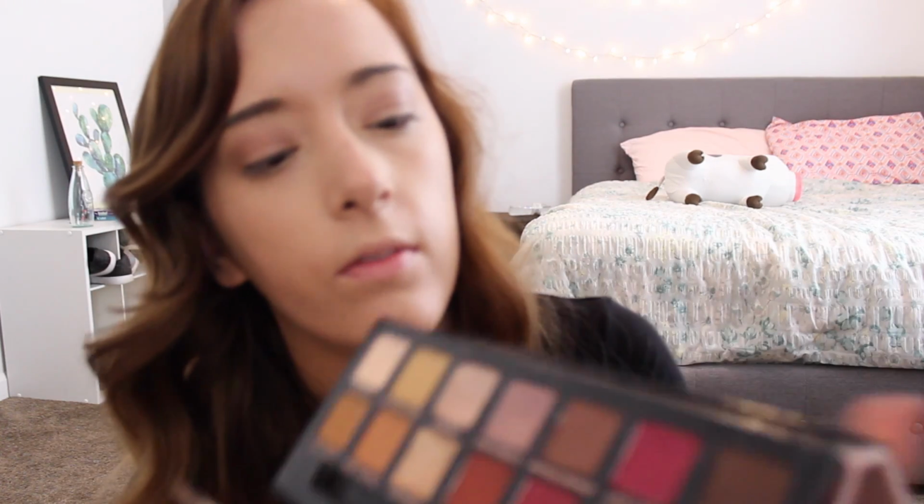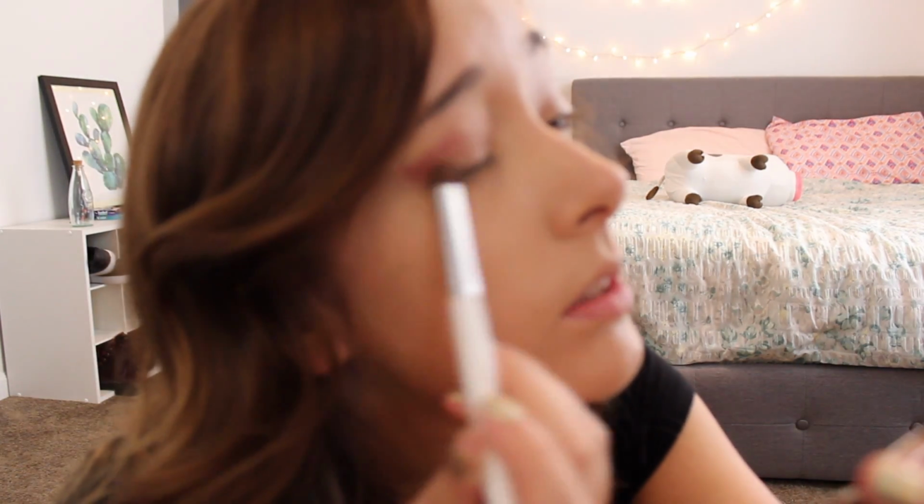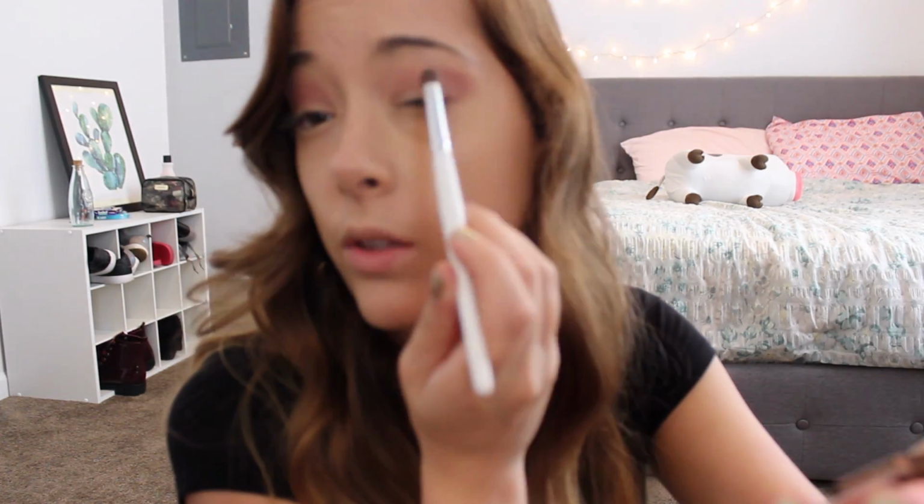And for the outer corner, I'm going to go back with the flat brush here, and I'm going to be using Love Letter. To blend it, I'm going to be using this blending brush. Yeah, this one is way neater than this one. This one's like, oh my god, what happened? This one's like, okay, a little bit more actual attention to where it goes. And make sure you keep it only on the outside part. And I am going to slightly blend it into the crease of the eye too.